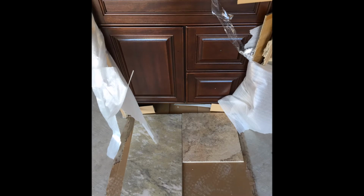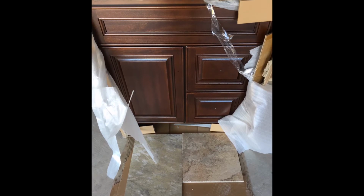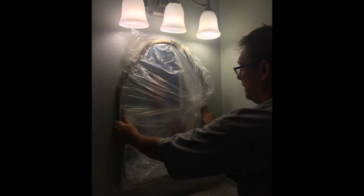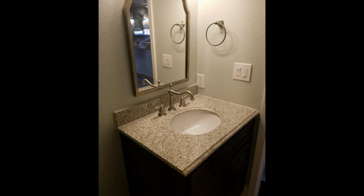The powder room got a complete gut makeover. We removed all of the old finishes and replaced it with a brand new vanity. We chose new tile to go with the vanity. We repainted it, new toilet, new bath bar, new mirrors, new hardware. It's all brand new.